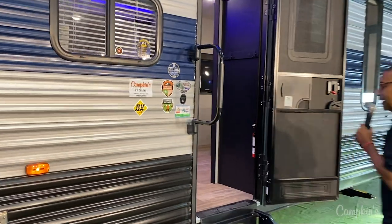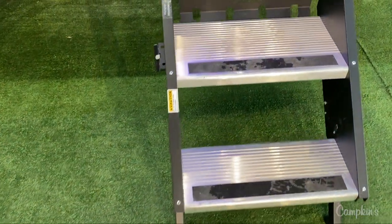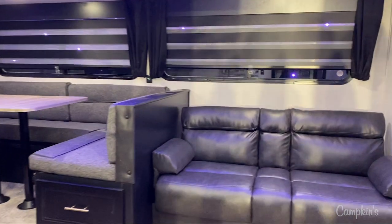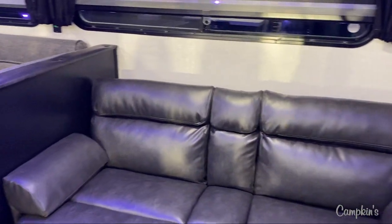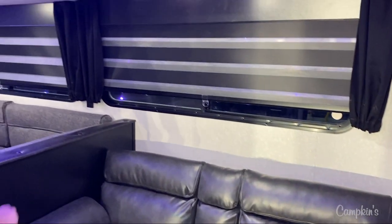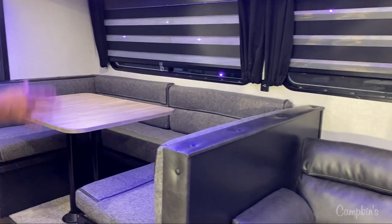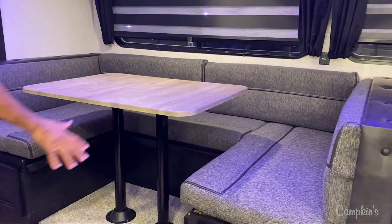Let's take a look inside. First thing that's going to happen is you're going to go up these great steps. These are awesome. Even when it's a little wet, there's very good grip on these. And the grab handle is also nice when you have someone that's older or maybe somebody with mobility issues. When you walk in, you can see from the very beginning what a beautiful trailer this is. A beautiful couch here. There's lots of windows here for letting in the light in the daytime. And one really big, beautiful U-dinette. You can sit six adults here without an issue.